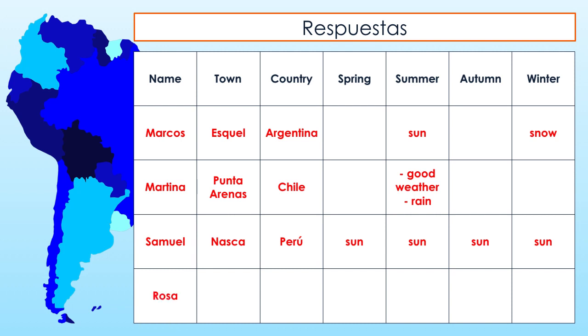And so the last one is Rosa. And Rosa lives in La Paz, and La Paz is in Bolivia. Okay, so Bolivia is the country, and La Paz is the capital of Bolivia. And she said that in summer it's hot and it rains. And she said in autumn it's cold, and in winter it's cold. But she didn't mention anything about spring.